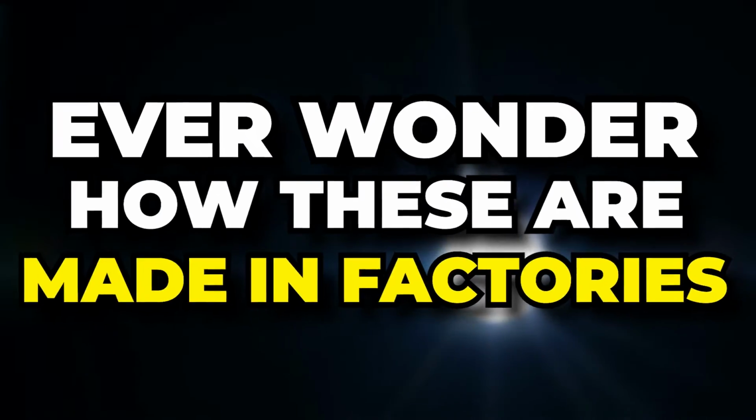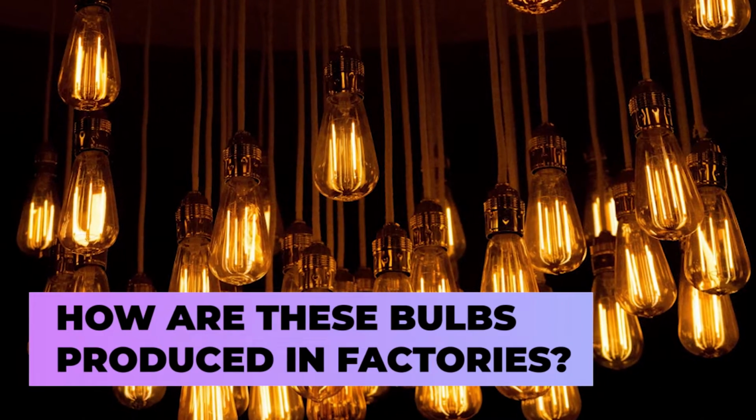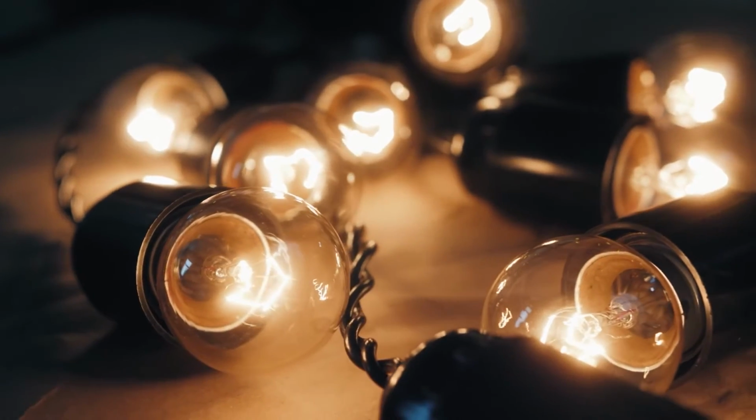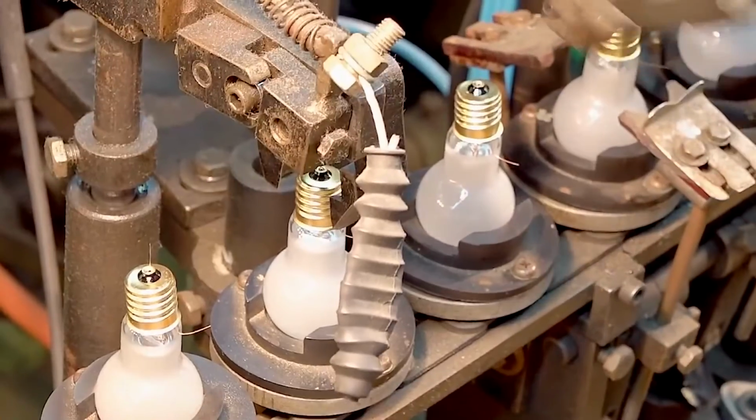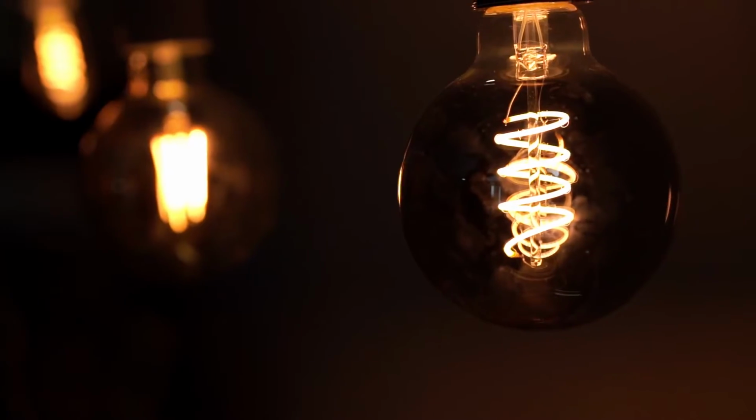Ever wonder how these are made in factories? Let us tell you. So first up, how are these bulbs produced in factories? We use these bulbs for everything from streetlights, car headlights, and flashlights. You name it. Each bulb has a different size and wattage for use, which affects how much light it emits. We all know that, right?